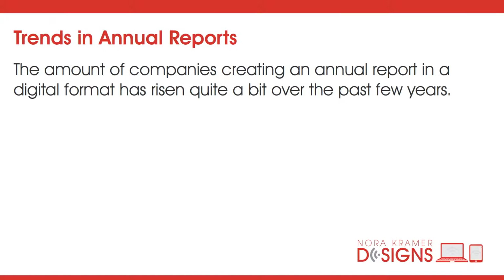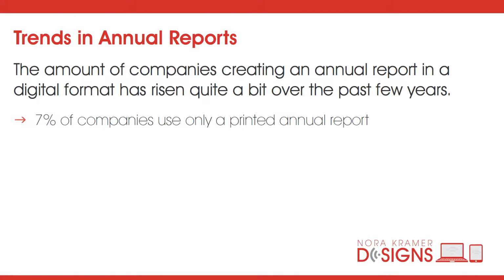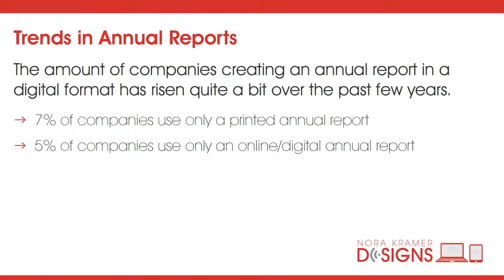The amount of companies creating an annual report in a digital format has risen quite a bit over the past few years. In a study done in 2013 by the National Investor Relations Institute, they found some very interesting statistics on annual reports and how they're being delivered. Their study showed that 7% of companies are using only a printed annual report. So they're still printing them traditionally, binding them, shipping them off to the appropriate people to receive. And then 5% of companies are using only an online or a digital annual report. So they're not doing any printing at all of their report. Everything they do is being delivered specifically online.